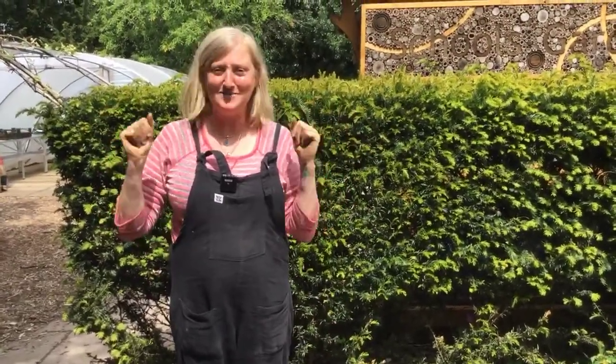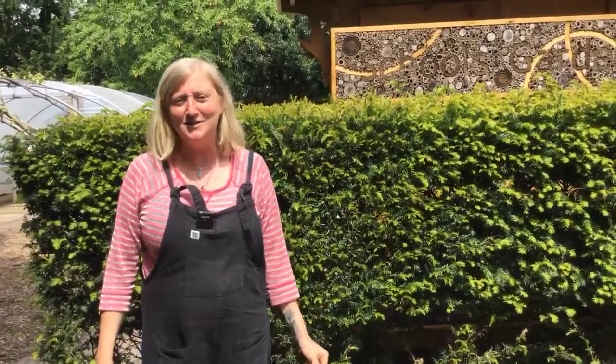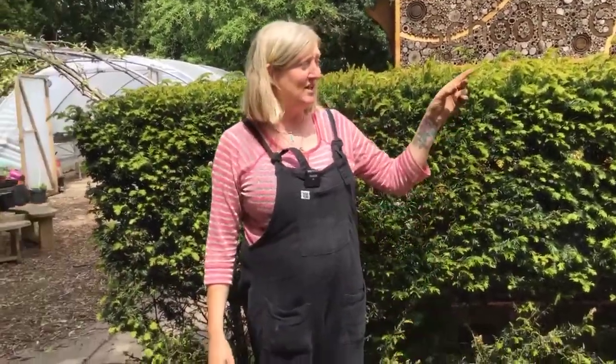It's bank holiday too, so it's sunny, and we're here at Cambridge University Botanic Garden in the school's garden. Just to let you know that the school's garden is open today to the public because they're using the toilets, so you may hear people in the background. That's because we're a public garden.